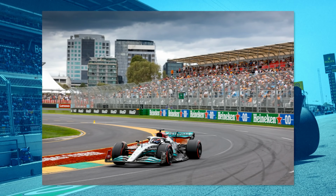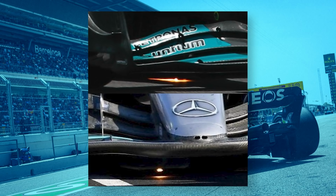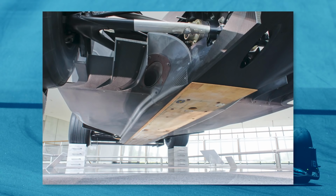We saw Mercedes trying to figure this out back in Australia. They ran a Corrivate, a laser ride height sensor, to essentially figure out what was going on with the car at the moment where the porpoising began. However, this sensor is mounted essentially to the plank of the car, so it measures the ride height of the car as a whole, so from the plank down to the floor.